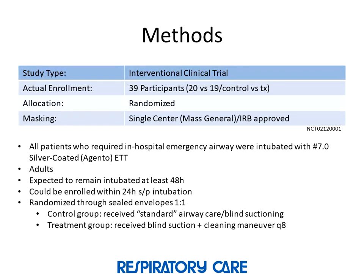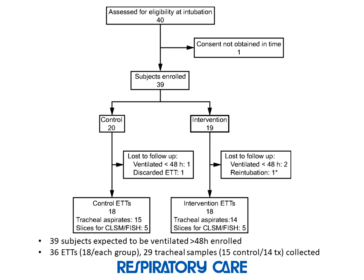Here you can see that 40 patients were assessed for enrollment. One was dismissed for inability to obtain consent, so 39 subjects were actually enrolled. The control group contains 20 patients. The treatment group or intervention group had 19. Both groups dropped to about 18, and they obtained 29 samples from here.